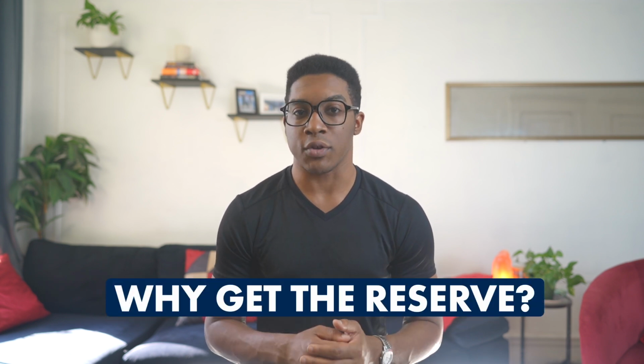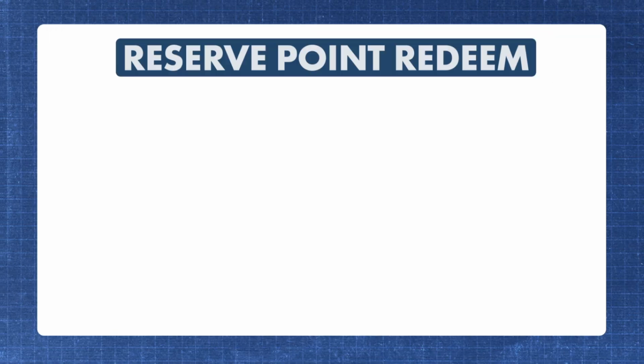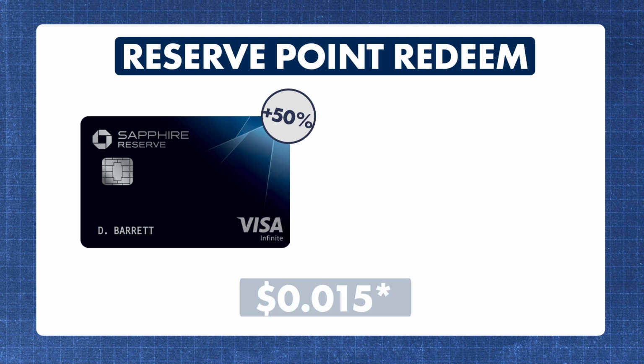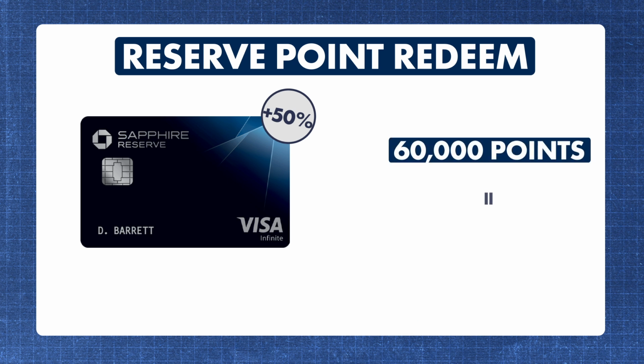But the big question is, if the Preferred is so good with the trifecta, then why do people get the Reserve? And that's because, like I mentioned before, the Chase Sapphire Reserve has a plethora of more perks and benefits, starting with the fact that you can redeem your points with this card for 50% more, meaning 1.5 cents per point, which again, for comparison, that 60,000 point bonus would be equivalent to around $900 compared to the $750 you would get with the Preferred bonus.